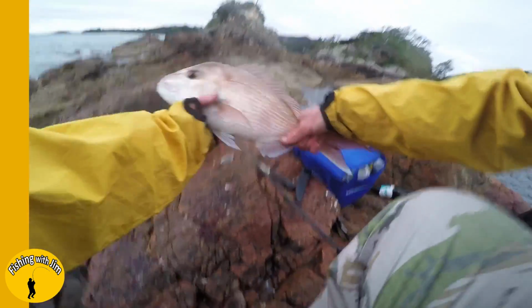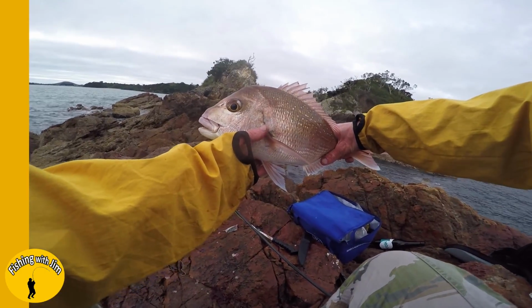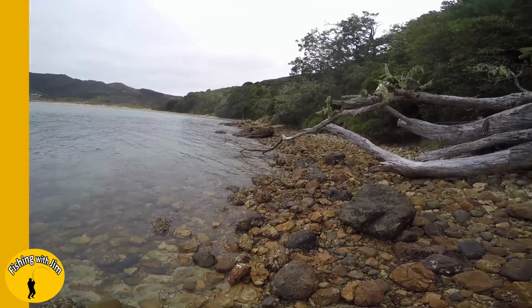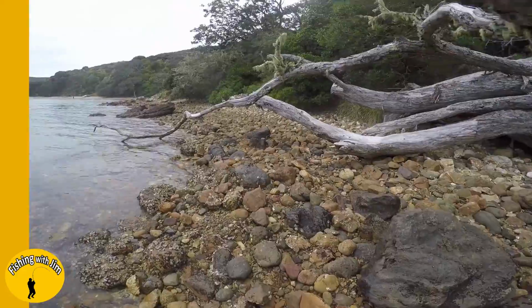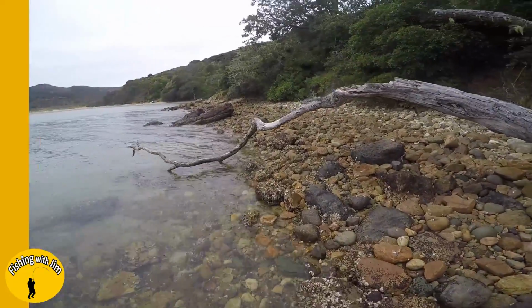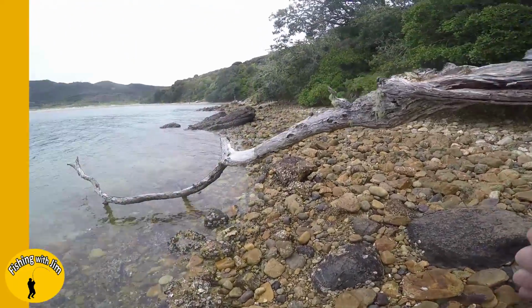I'd caught some nice fish and it was time to call it quits and head back. Wow, what a great fishing session. Awesome to catch those large pink snapper, and I couldn't believe my eyes when I saw the orca come in only 25 feet from where I was fishing. It was a great fishing experience.